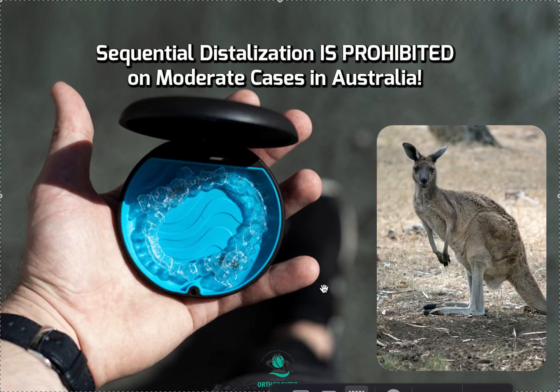The nice thing about sequential distalization is that it's really predictable, assuming that wisdom teeth are out. Can't have any impacted or erupted wisdom teeth and do sequential distalization. That's the most important part. It will not happen. If your wisdom teeth are out, it's really predictable.